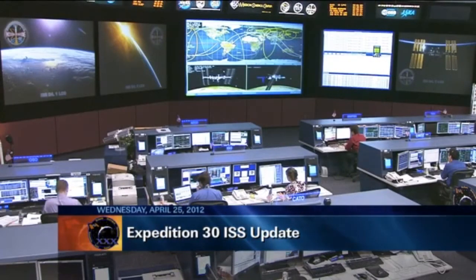The crew members are working through the mid-afternoon of their day on board the complex. There are 6 crew members living and working aboard the space station. 3 of them are preparing to return to Earth after their 5.5-month mission. That includes 3 crew members on the left in this view. The crew includes Station Commander NASA astronaut Dan Burbank, who's seated, and his fellow cosmonauts Anton Shkaplerov and Anatoly Ivanishin.